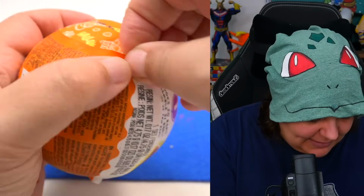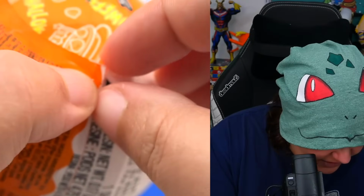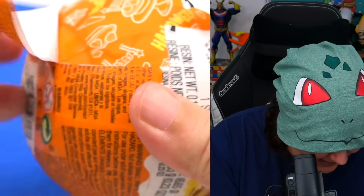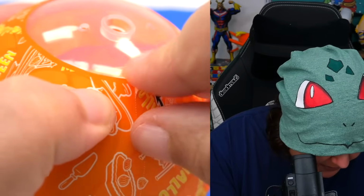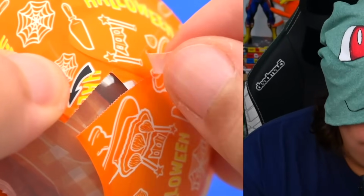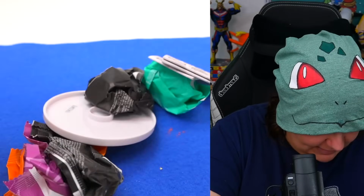And in case you forgot, opening these is an absolute nightmare because they do not actually work at the tab. Oh my goodness, please, please. I don't understand why they make it so narrow. My goodness. Can we, please? Yes. Voila.